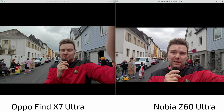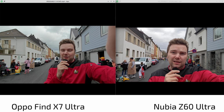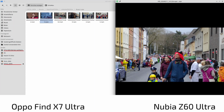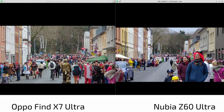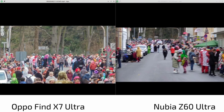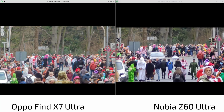And yeah, I like a little bit more of the bokeh that you see. I'm still sharp. I have nice bokeh there in the background, while everything is basically in focus on the X7 Ultra. And yeah, let's go and check out the zoom lens and compare it with this one here. So we have here the maximum zoom and compare it here with the Z60 Ultra. The Z60 Ultra, I have to move away a little bit. So this is why it was a little bit shaky, and I'm not sure that you can see the OIS or EIS or whatever it is struggling there a little bit.